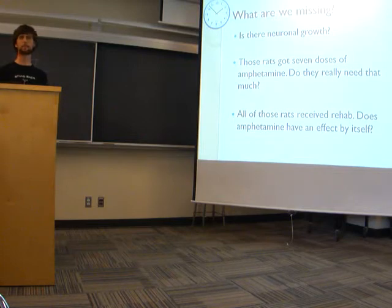But there are some things that this study doesn't account for. For example, there was no histology. We didn't see anything about neuronal change. And they were given a lot of amphetamine. They were given it every 3 days, so that was 7 doses total. If we're trying to give stroke victims amphetamine, I think you'd run into addiction problems.